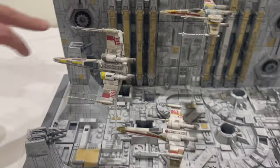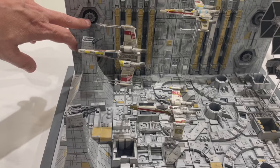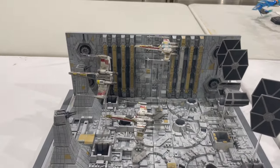This is actually the exhaust port you get in the kit. I actually turned it into a wall and put tank rims in the holes to occupy it. Each Death Star kit comes with one X-Wing, so I bought two kits, and I bought a separate X-Wing from Bandai. The TIE Fighter kit comes with the Darth Vader TIE Fighter and the regular TIE Fighter, and of course you need the third in the movie. So you have to buy another kit to get the third one.